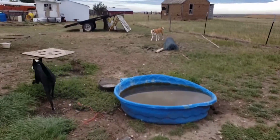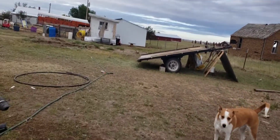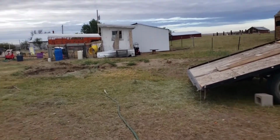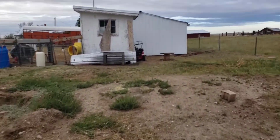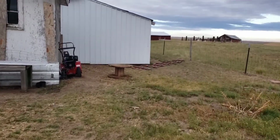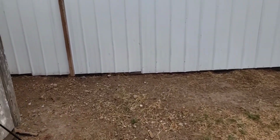Go grab a bucket. I don't know where my bucket is actually. We had some pretty decent rain here for a few days finally. Got a little bit of grass growing. So what is this today? August 28th, I think is what today is. I know it's Sunday.